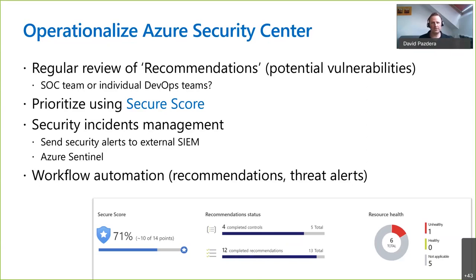Microsoft, not that recently, introduced their own SIEM product called Azure Sentinel. So if you choose to use this product instead, there is an easy way how you can onboard all your Security Center workspaces into Sentinel and start working with that data.